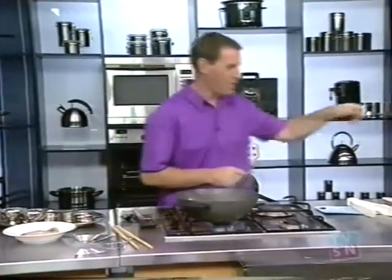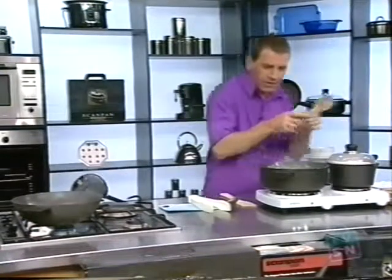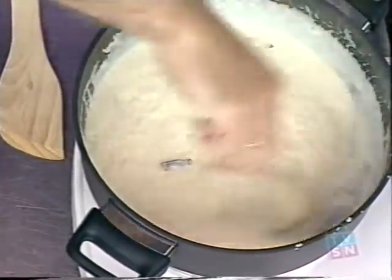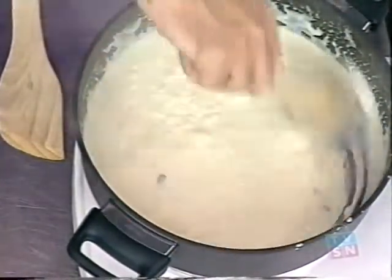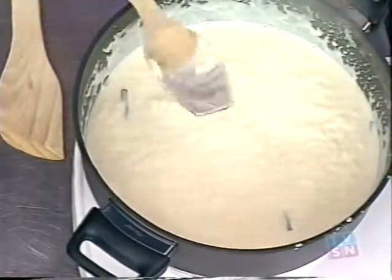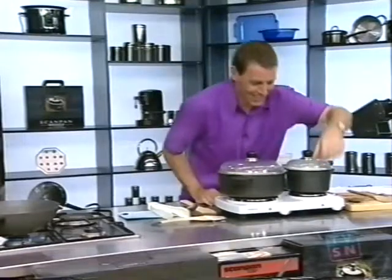How is the rice pud? The rice pud is looking pretty yummy, actually. Pop that down there. Give it a quick stir. Oh, yes. That is really beautiful rice pudding now. Of course, you just discard the vanilla bean before you serve it up. But look at the base. It's just gliding around there. My milk didn't stick. My rice pudding hasn't stuck. It's just cooked absolutely perfectly in the pot. Lily just said to me, "It's a miracle." It's not a miracle, Lily. It's Scanpan.